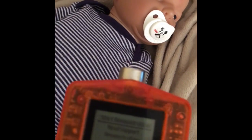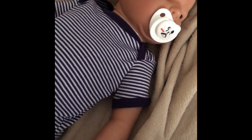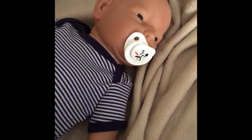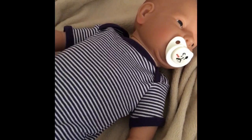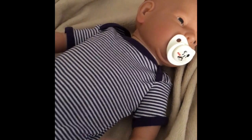So head support, I don't really want to do this. I'm gonna do it though. I feel like this scanner works so much better. I suppose I'm just supposed to let his head fall back, aren't I? I wonder how long he screams for.